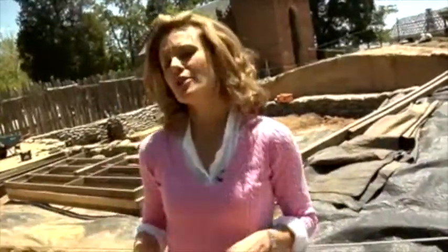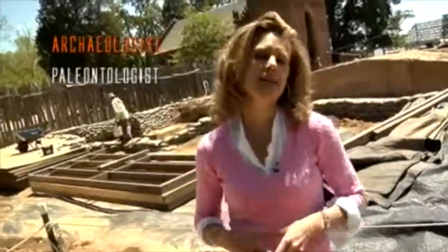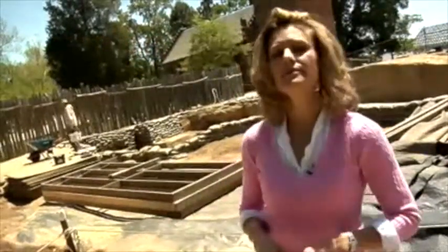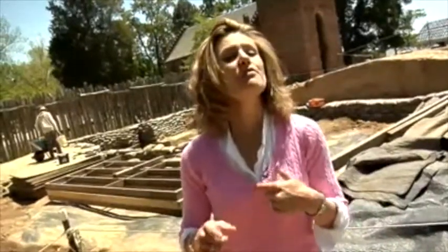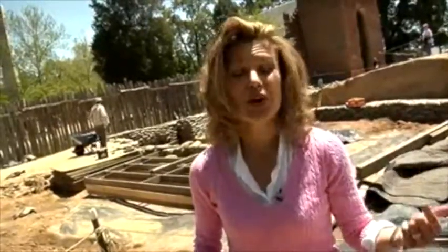First, do you know the difference between an archaeologist and a paleontologist? Well, let's see. They both dig in the ground looking for things from the past, right? Well, it's the type of things they're looking for that make them different. You see, archaeology is the science of understanding human cultures, while paleontology is the study of prehistoric life forms.